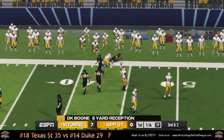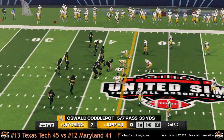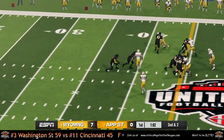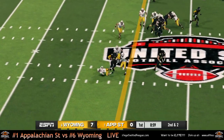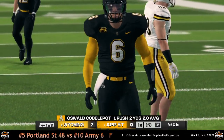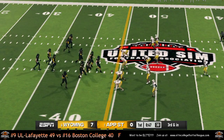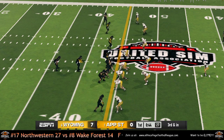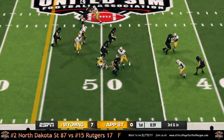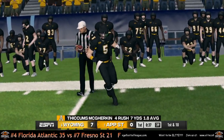Now, out to DK Boone for 8 yards. Now, fake handoff, stiff arms. Oh my goodness. He broke like 3,000 tackles and still doesn't get the first down, just short for a 3rd and short situation. Now, up to the right side. Great gain for McGurk, he finally gets something going.